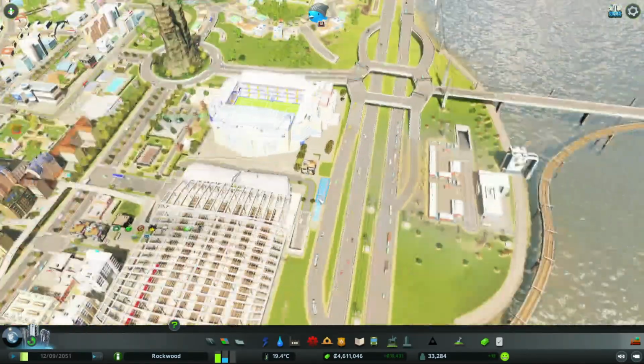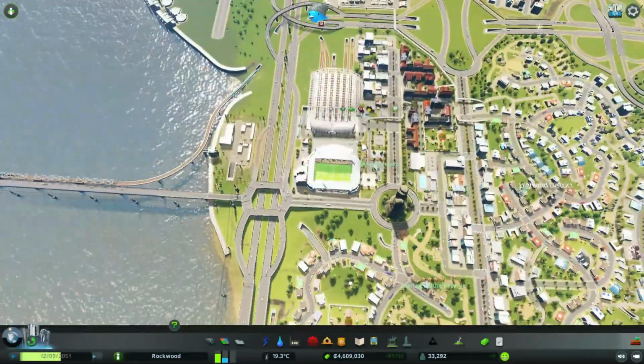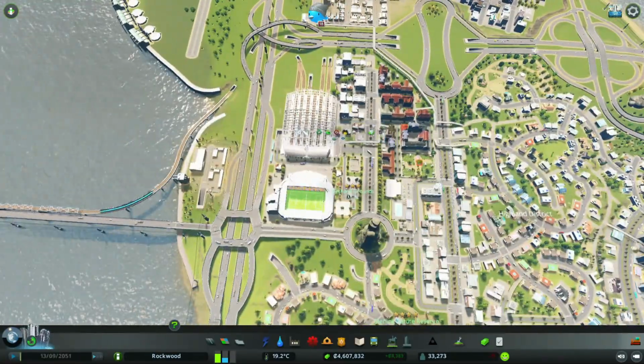So as you can see, a little cue right here for me. We are now about to go do that, so let's have a little montage of me turning everything off and making sure nothing is up and running right now.